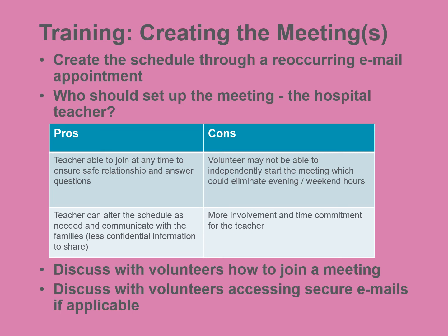So it's important that we have access to all of their meetings. To prevent a volunteer from doing anything inappropriate, it helps if they know a teacher may join a meeting at any time, and if the teacher is scheduling the meetings and the tutor doesn't have access to schedule the meetings separate from what the teacher is aware of.